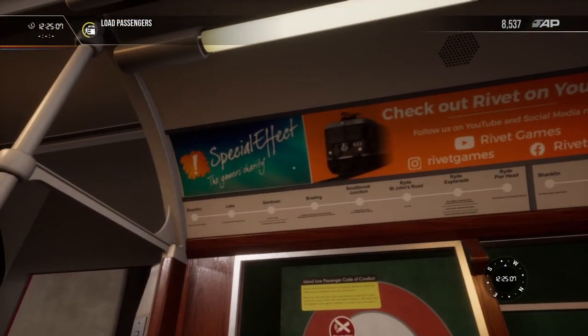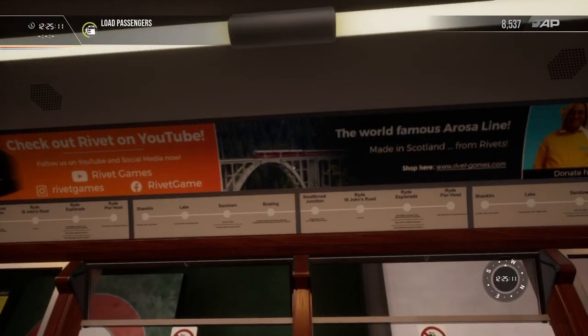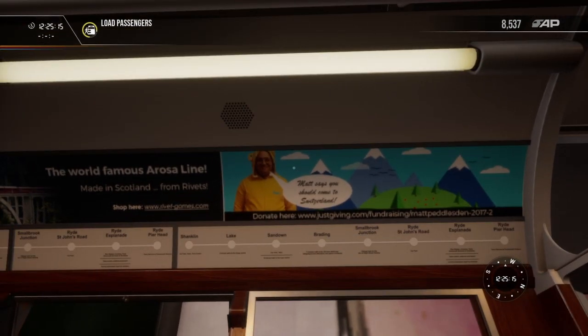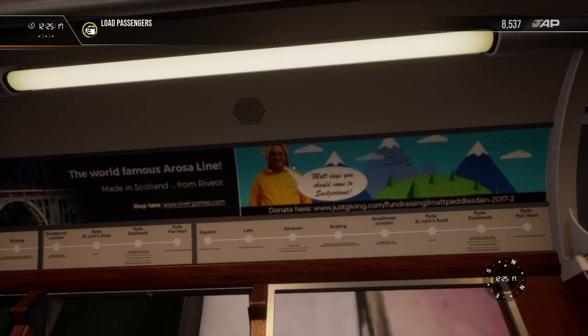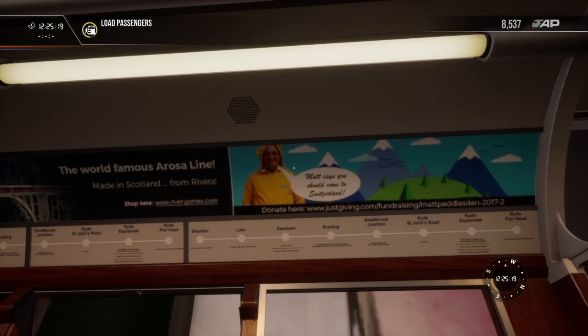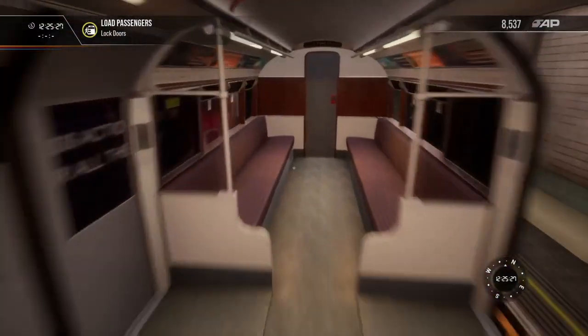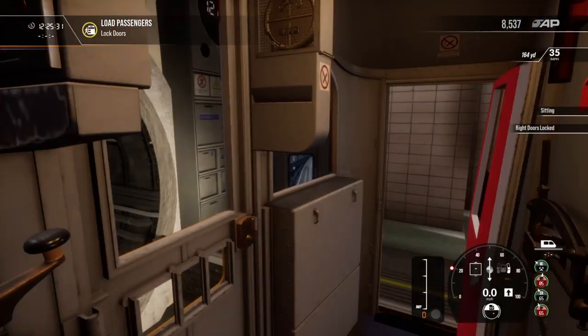I do find it cool the way, obviously, the Rosa line here will be coming to the game. And so we got a Matt as well. Matt says you should come to Switzerland. Just giving a page there. I wonder if that link actually works. I've tried that. Does that link work? I'm sure someone's probably tried it.